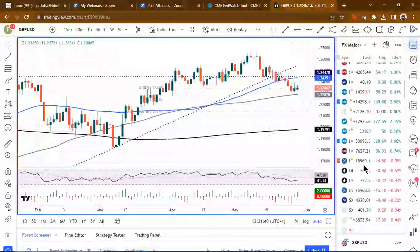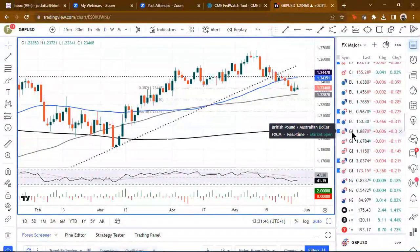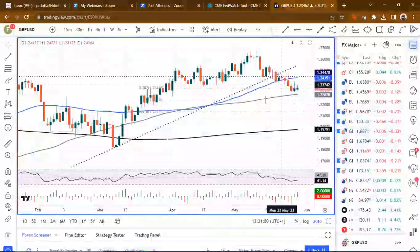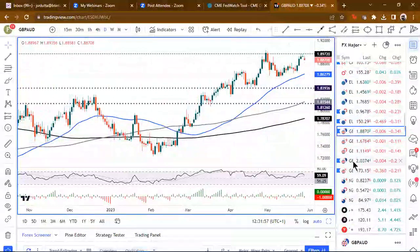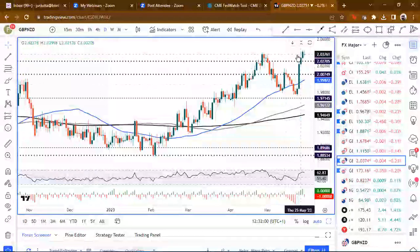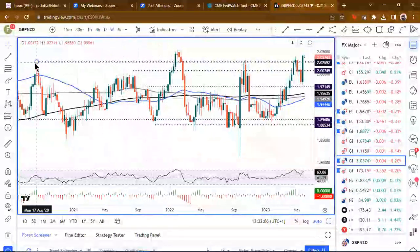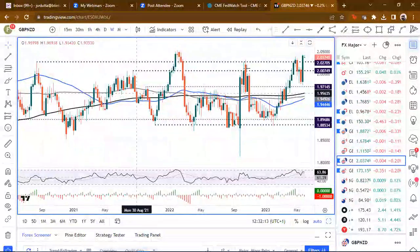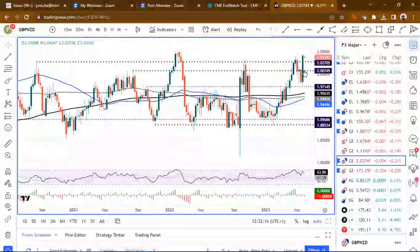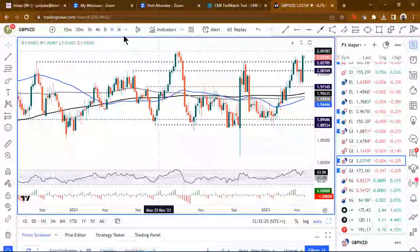That's cable. I think, interestingly, we don't pull up some of the crosses, but I will do now, because you could just show, if we take out the dollar side of this equation, then say sterling Aussie, that's getting towards recent highs, you can see there. And then sterling Kiwi, we're at recent highs, so that's interesting. Let me just pull it back. I've got some thick dotted lines here being long-term resistance levels, spike highs from August 2020, you can see there, and then August 2021, 2.0270. So yeah, we're above those, and we're near these highs from February 2022.